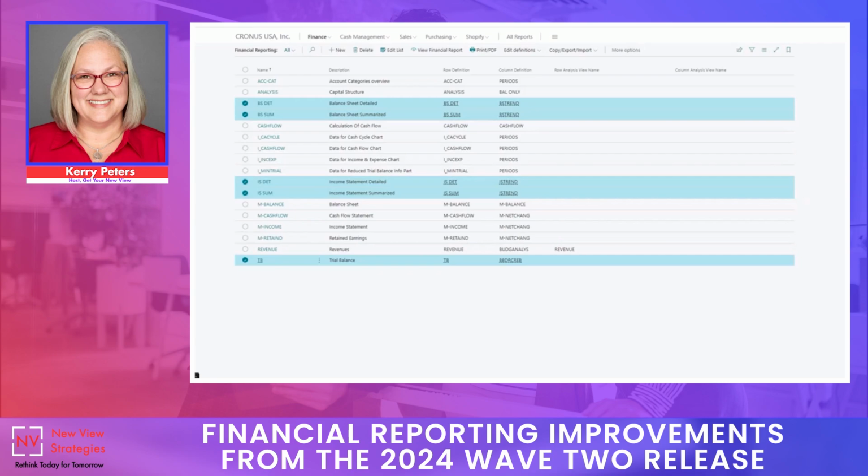All of those column definitions. And I forgot to count, but I think that there's about 15 or 20 of them that are new. These are pre-built in the Cronus database so that you don't have to build them. This is a great way for you to get ideas about how you want to structure your own financial reports. But honestly, just steal them. They're in the Cronus database and they're there for you to use as an example.